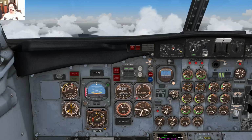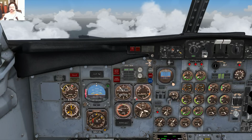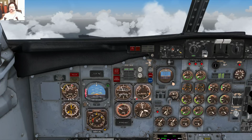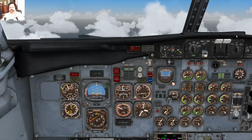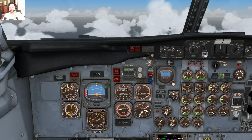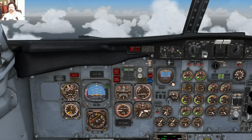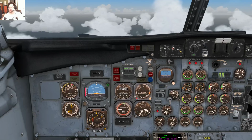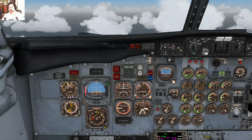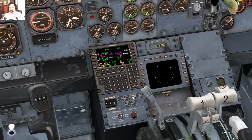Going to go into VOR lock so we can capture that. So 100 a minute, 300 a minute, 100 a minute, 50 a minute. Pretty much level. At least we can do an altitude hold. Altitude hold is selected on the autopilot. Reducing thrust a little more, down to about 140. Cruise thrust set.